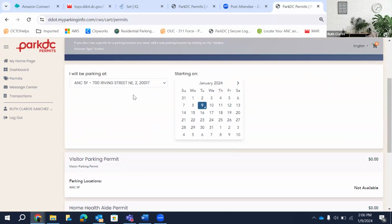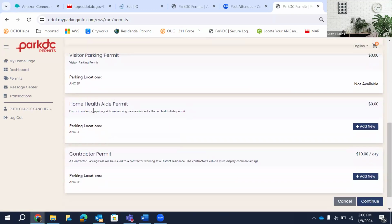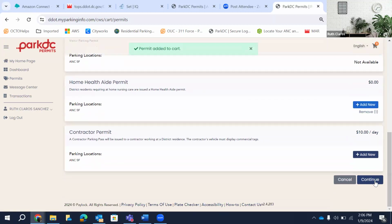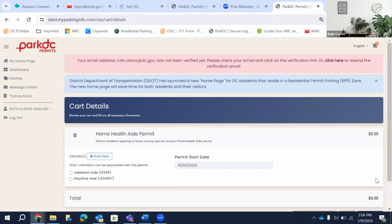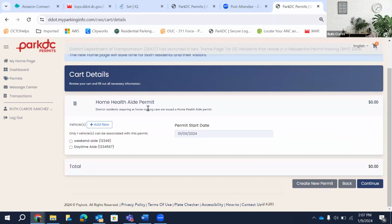This is showing you again the address where this home health aide will be parking. The start date is today. And here it is, home health aide permit. You want to click on add new. Continue. And you want to select which home health aide you are scheduling. I'm going to select my daytime home health aide. Continue.